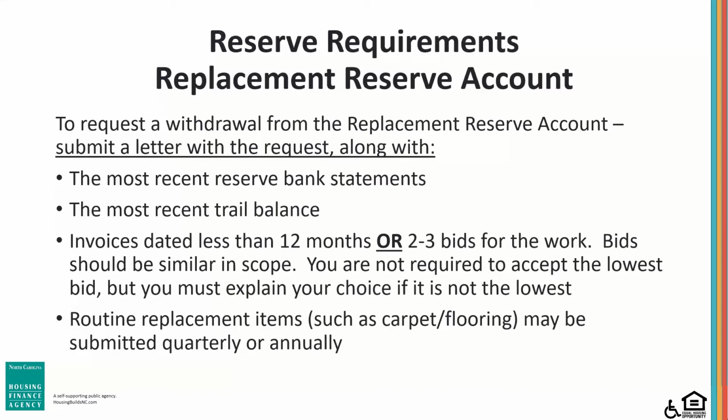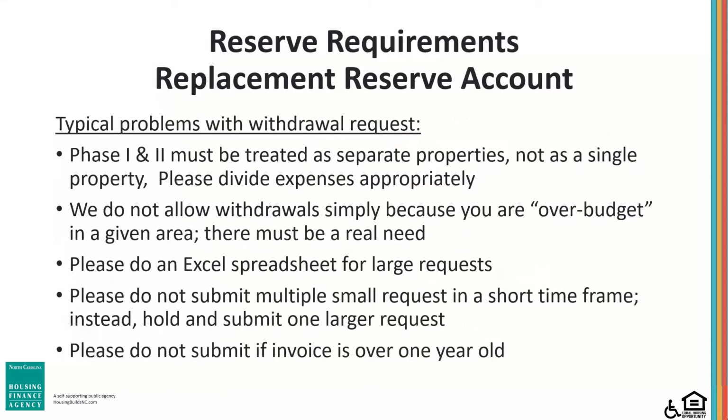If you want to make a request for money from the replacement reserves, you need to submit your most recent bank statements, your most recent trial balance, and your invoice dated less than 12 months. Any bids, make sure that they're similar in scope, and you're not required to accept the lowest bid, but you must explain your choice if you do not choose the lowest one. And routine replacement items such as carpet and flooring can be submitted quarterly or annually.